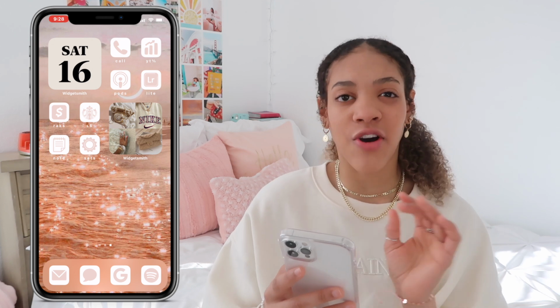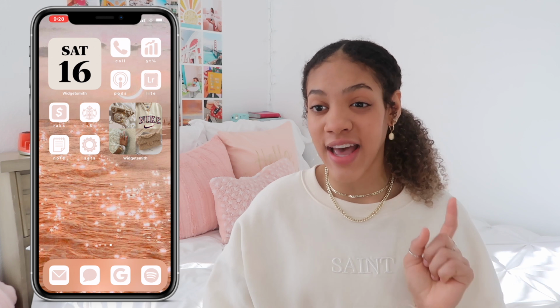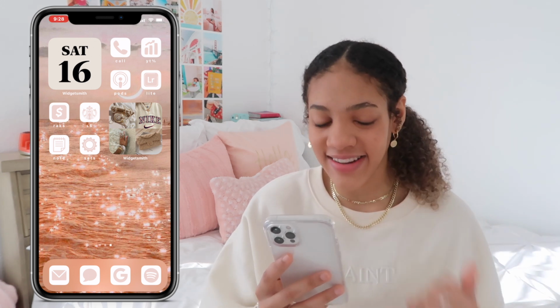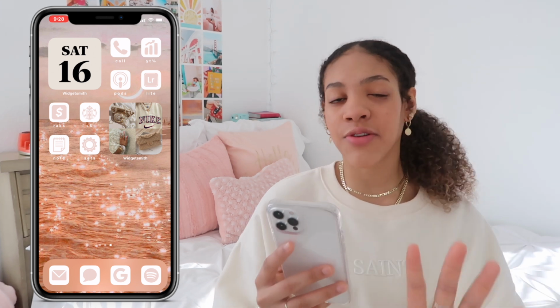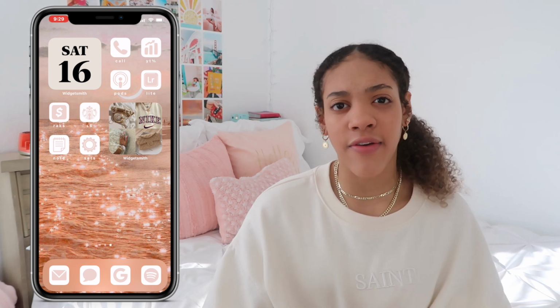Next app I have is called Racks, but it's actually just my bank app. Not going into that because I do not have enough money to just give away to y'all. We're not gonna do that. Then next to that app, I have probably one of the most important apps on my phone, which is the Starbucks app. I absolutely love Starbucks. Starbucks has become quite a necessity in my life at this point.